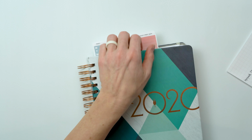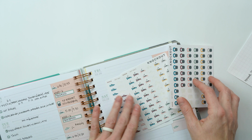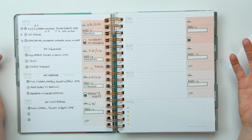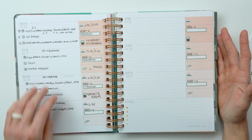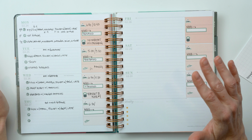So that is that. And then let me just show you a little version of how I used this Inkwell Press Flex as a health and wellness or fitness planner. So this to me is an example, and I know there are obviously fitness planners you can purchase, but using your planner for health and fitness is what I'm talking about when it's a more general overview of different areas of health and fitness, from tracking your food, tracking your sleep, if you worked out, your mood, different things like that.